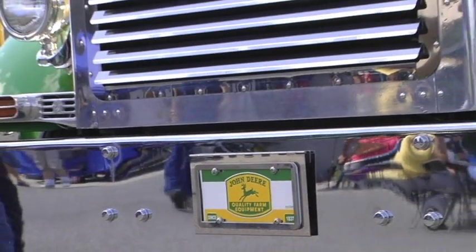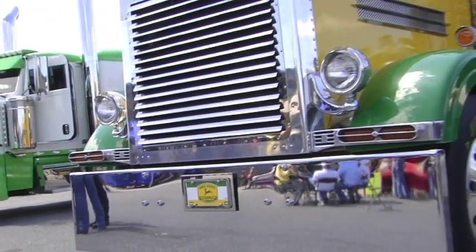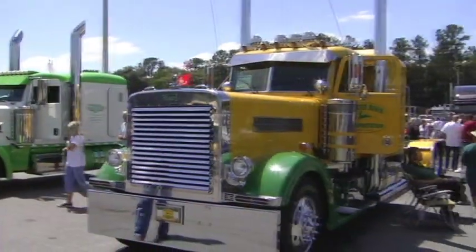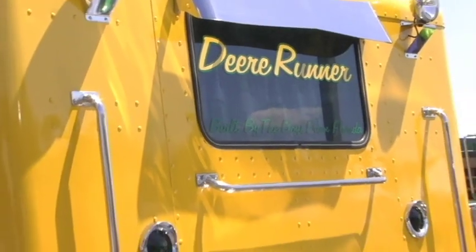87 Peterbilt, 379. We built it in '99. It was a wreck truck that we took and built. It was a short hood day cab. Made it into extended hood, stand-up sleeper the first time.